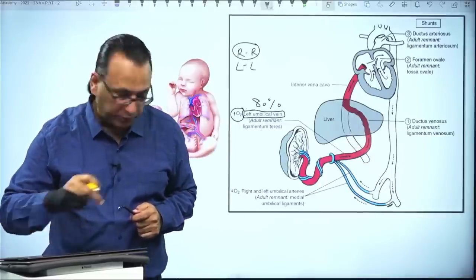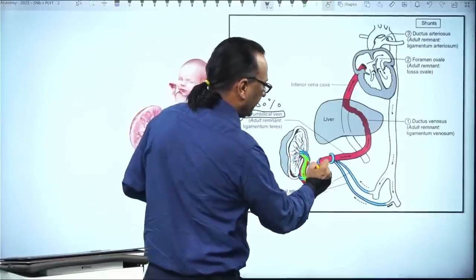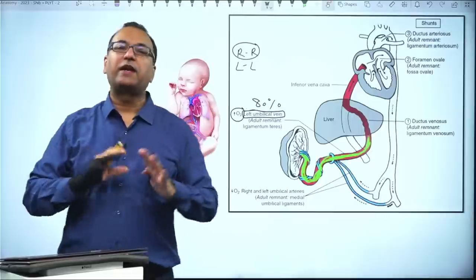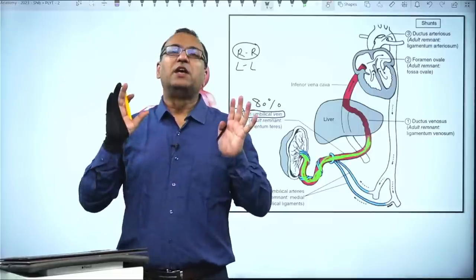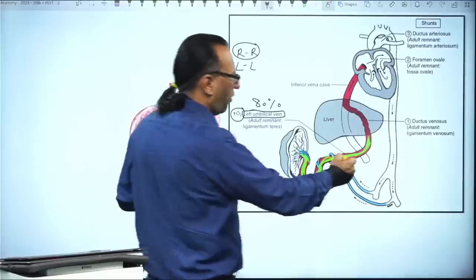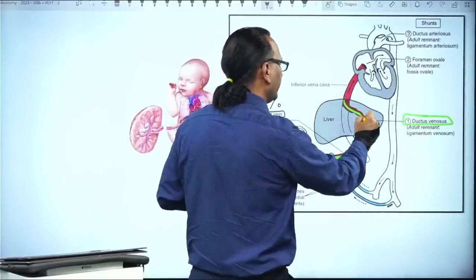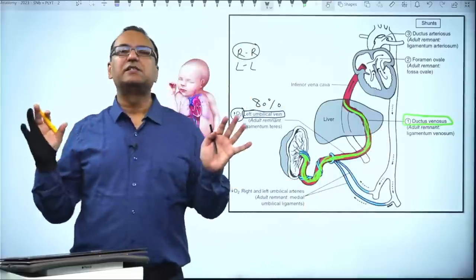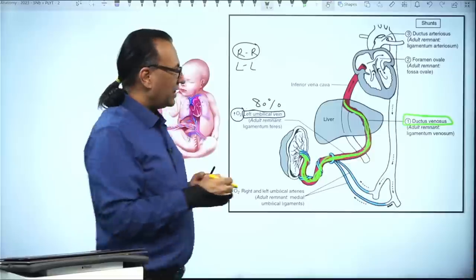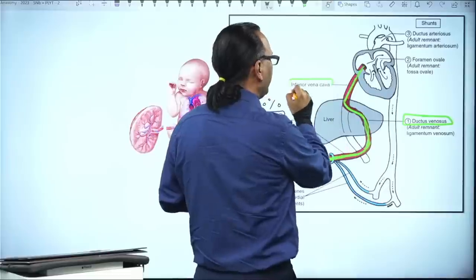As you proceed further, the blood coming from the left umbilical vein is received by the liver, but the liver is immature and does not require much blood, so you need a bypass channel. In the fetal circulation, there is a bypass channel called the ductus venosus, which bypasses the liver. A little blood will go to the liver, otherwise it bypasses via the ductus venosus. Then this blood reaches the right atrium through the inferior vena cava.